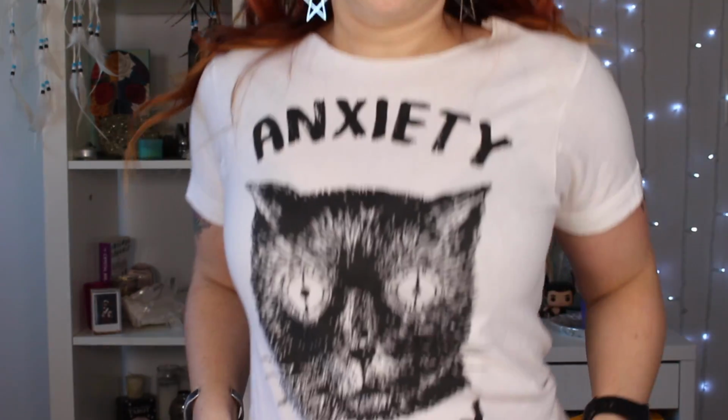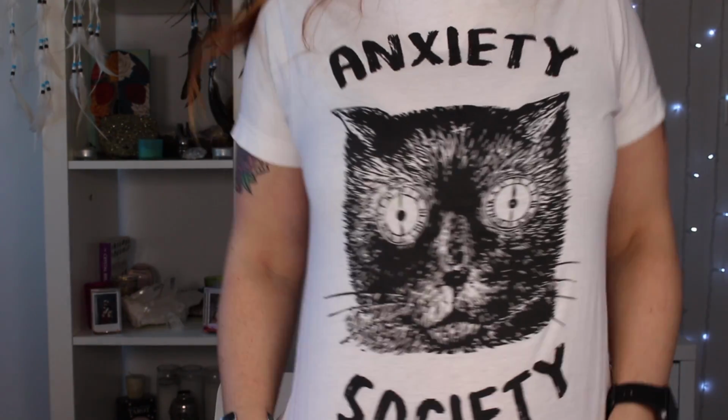Also, before we start, whenever I wear this shirt, people always ask what it says. So this is my Anxiety Society shirt. I got this at a punk rock flea market in Lancaster, Pennsylvania years ago, and I always have people ask me about it, and I love it. I definitely did cut it up a bunch, but it's one of my favorite shirts.